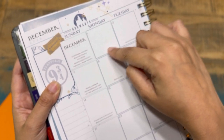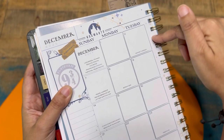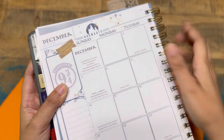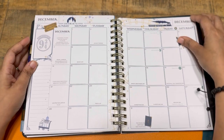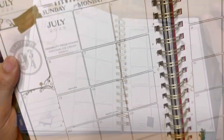Instead of putting it on day one, they put it in a little separate box for December, so it doesn't take up space here for the awareness month. So that's really awesome. I love that idea. That was a really good idea on their part, to make it that way instead of putting all the awareness, which I've seen before, on the first day, and then just making that little box using that space there.